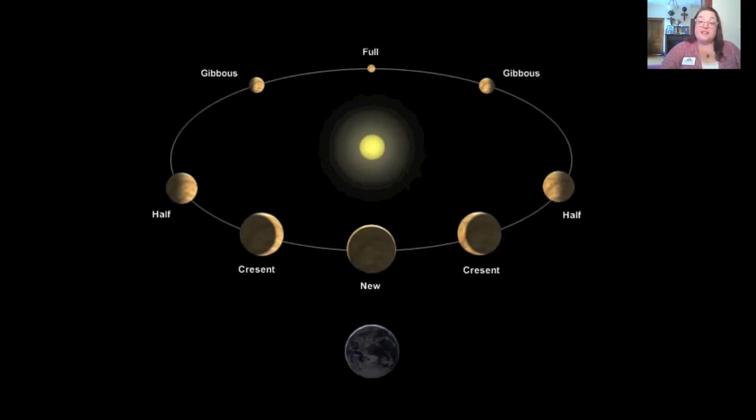That's one of my favorite things about looking at Venus through a telescope, is getting to see the different phases. Because we don't really see very many surface features on Venus because it's completely covered in clouds, but it's very interesting to see those different phases.